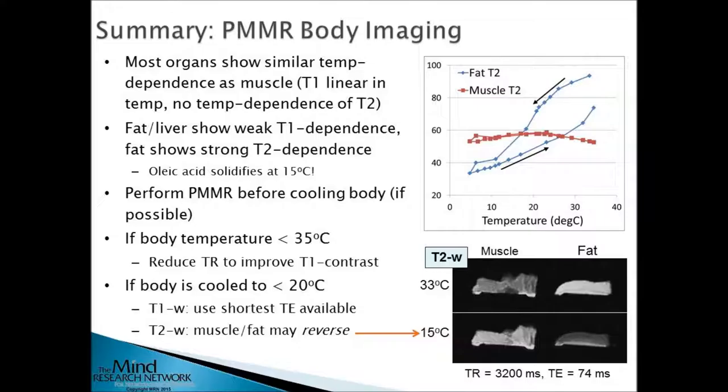And so that means that if possible, post-mortem MR should probably be performed before cooling the body. If the body temperature is below 35 C but above, say, about 15 or 20, then just reducing TR to improve the T1 contrast is an option. If the body is cooled to less than 20 degrees C, or especially below that phase transition at 15, then you really start to see things change.